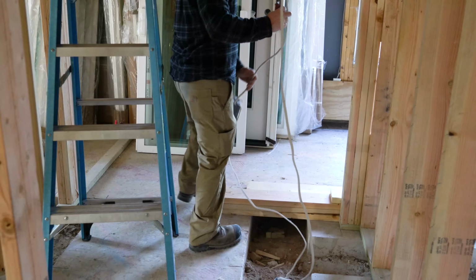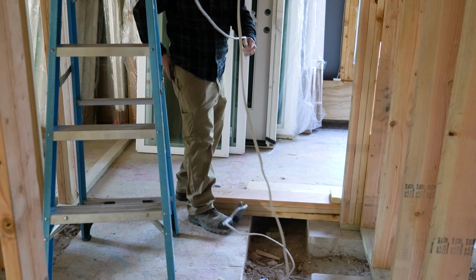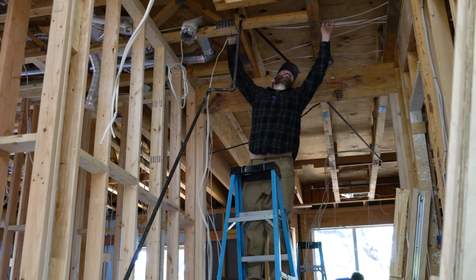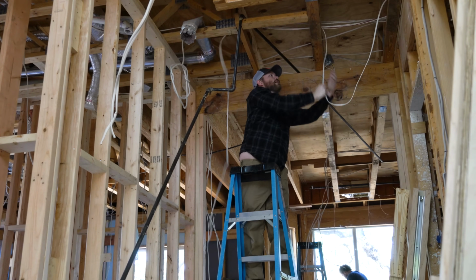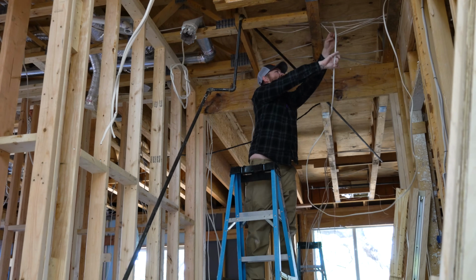Now with temporary power, a lot of times comes temporary lighting. So if you're doing a remodel, where you've got an existing building that you're gutting out and cutting power, you need to have some kind of temporary lighting in there as well. So we'll string up lights everywhere just to keep light going for the construction process. But usually on a brand new structure, we're not doing that, unless it's a structure that doesn't have a lot of windows, and we do need to provide some lighting just so people can see and keep going with construction.